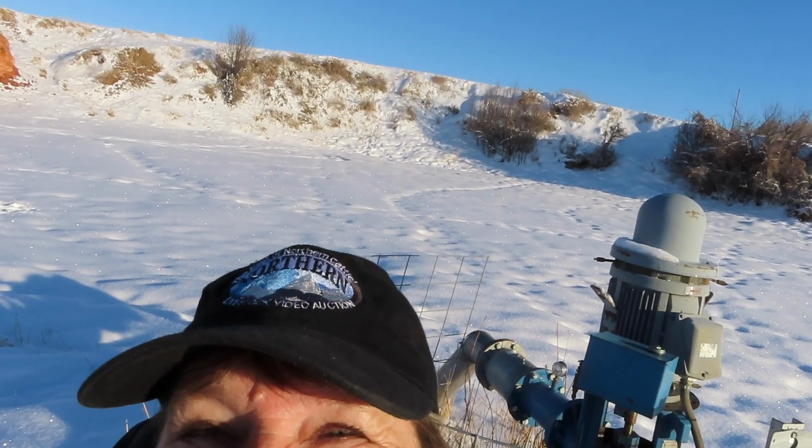So instead of taking a left and going around the field like I showed you on the tour last time, we took a right and are down here. And I'll show you this thing right back here behind me. That's a pump for our pivot that is on that field up above.